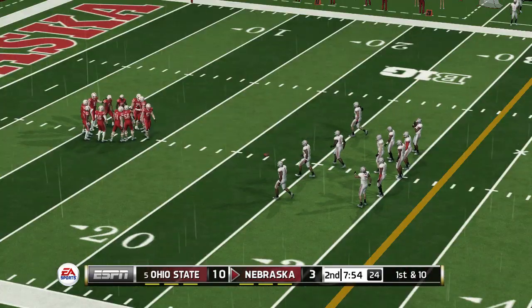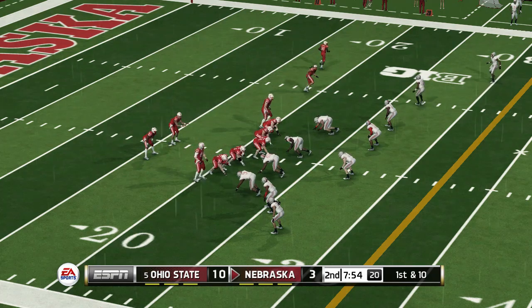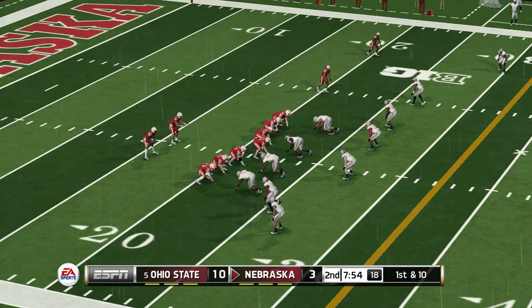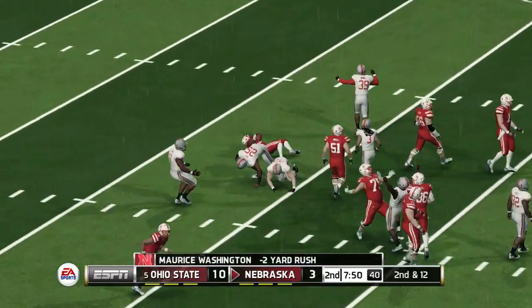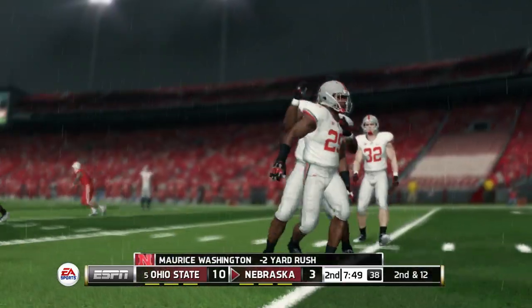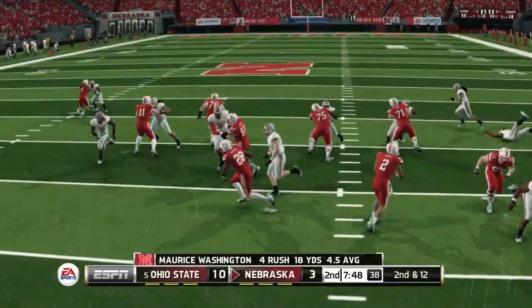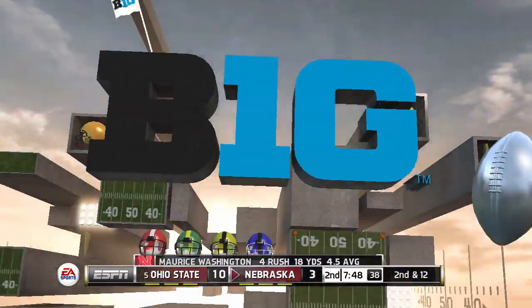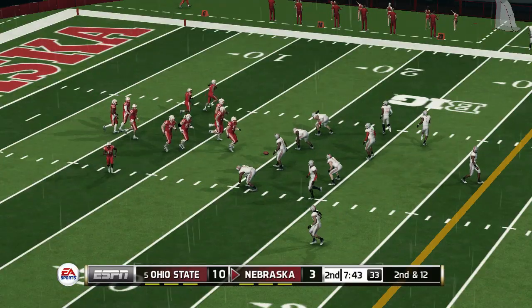In a game that's this close, you can't afford to waste possessions. More plays like this, and the coaching staff is going to need to change up the blocking schemes. You can't allow the defense to play in your backfield. Second and 12 coming up here. Ball on the 19.